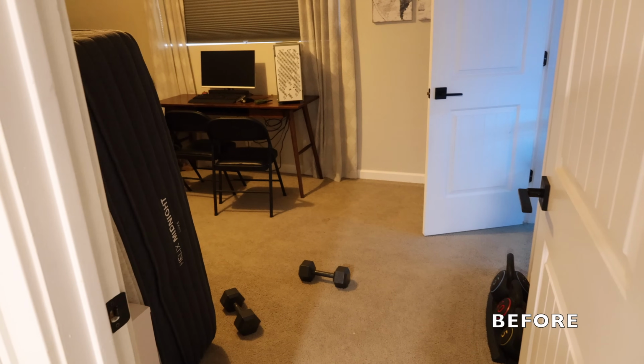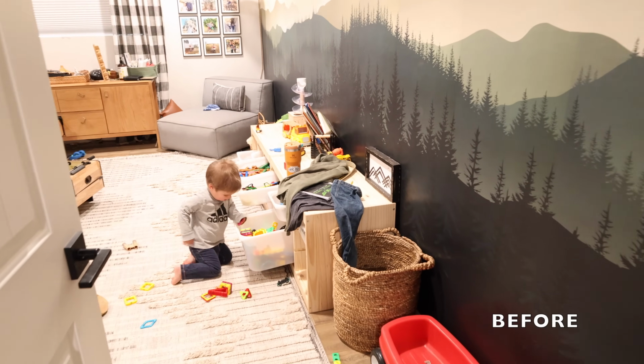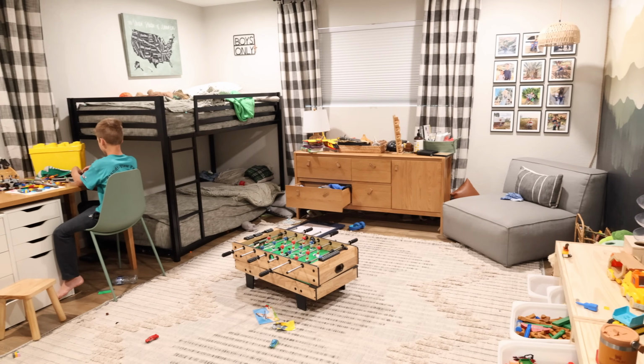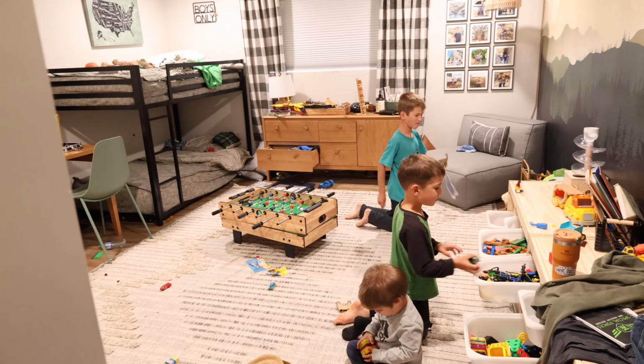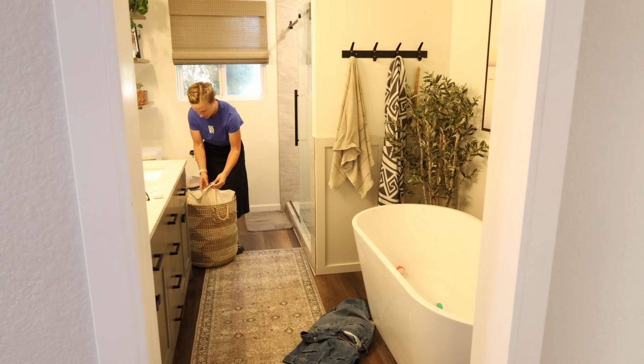So here at the beginning of the video, I just wanted to quickly walk you through the house and show you the mess, show you what each room was looking like. And this last room is the boys' bedroom and playroom, and they are going to be cleaning this while I am going to start cleaning the rest of the house.